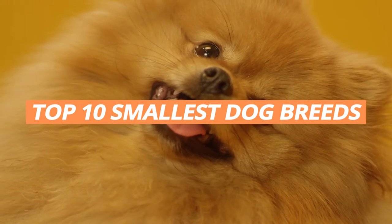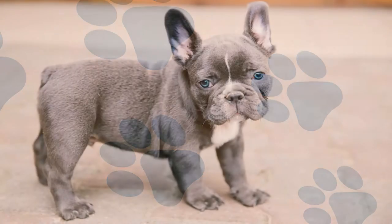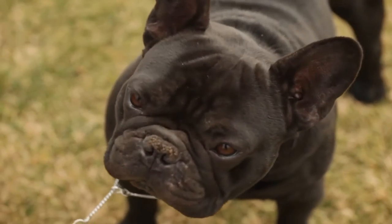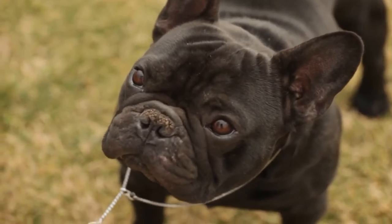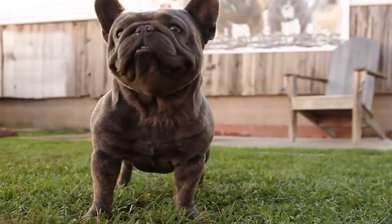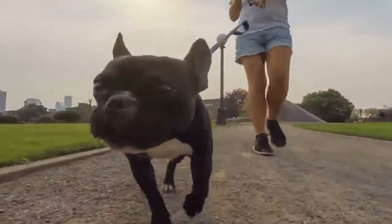These are the top 10 smallest dog breeds in the world. Coming in at number 10 is the French Bulldog. The French Bulldog is a cute little dog with a unique appearance. This breed has a short face, rounded chest, and round bat ears. Despite their small size, French Bulldogs have a muscular body and a short coat.